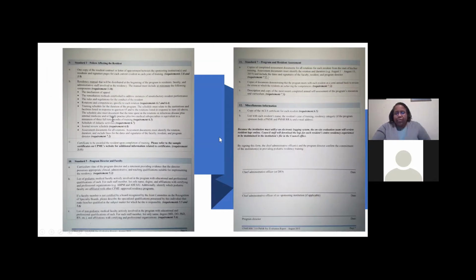The last few sheets focus on standards 3 through 7, specifically requesting under number 9 here, resident contracts. Then you have the resident manual with full components and the graduation certificate. Moving on to 10 is specifically regarding the program director's credentials and staff's credentials. So you'll include the program director's CV and the credentials of all podiatric medical and medical staff and osteopathic staff, their credentials in terms of those who are in contact with the residents.